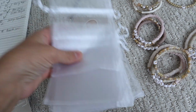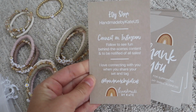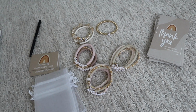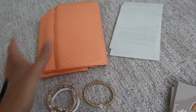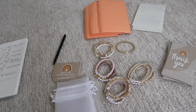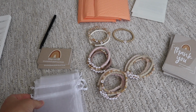in their bags right now with the little business card in them, and then I'm gonna have these thank you cards with my Instagram information on the back that I put in with each package. So I'm gonna get that. I have exactly 5 mailers left, and I'm going to get the labels on them right now and then get these ready to go out. When Jet wakes up, we will head to the post office and take these, and I just ordered some more mailers since I'm out, so those will come in the next couple of days, thankfully.